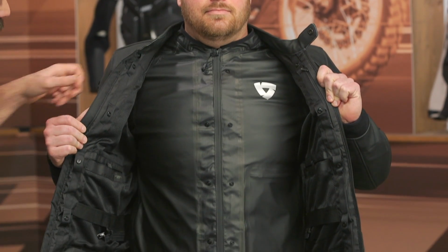McHugh, you can go ahead and face forward for me. That's on zip, on snap. Taking a look at the inside here, you are going to notice Pat just undid it really smoothly, but the waterproof liner does snap into the jacket.